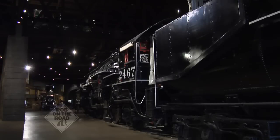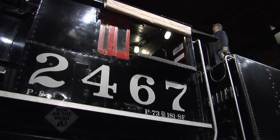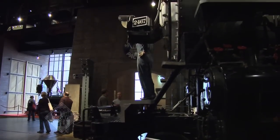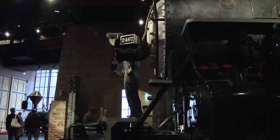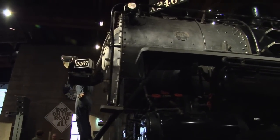And welcome to the 20th century steam engine. We've moved from the intricacies and the beauty to power and speed, right? Absolutely. This locomotive is from the early 1920s. And unlike those earlier locomotives we've been looking at, this is technology progressing: the size of the boiler, the pressure of the steam, the speed capabilities.